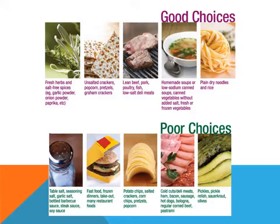In this slide, we have some images and options for good choices and poor choices of foods. Let me go through the good choices first. From left to right, you want to intake fresh herbs, salt-free spices such as garlic powder, onion powder, paprika, and peppers, such as I mentioned before. You can have unsalted crackers, unsalted popcorn, unsalted pretzels, and unsalted graham crackers. You can do lean beef, lean pork, poultry, fish, and low salt deli meats.